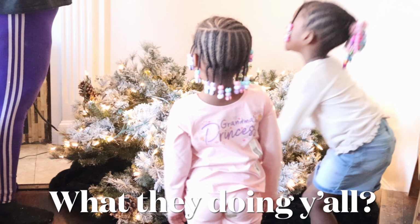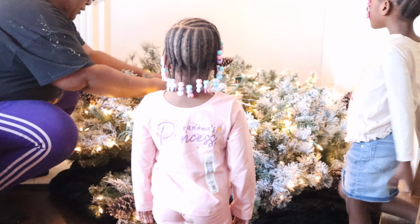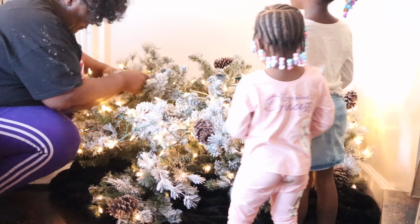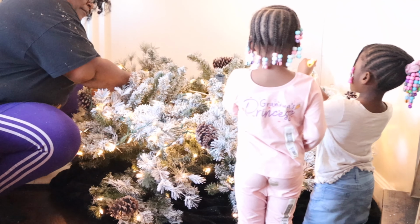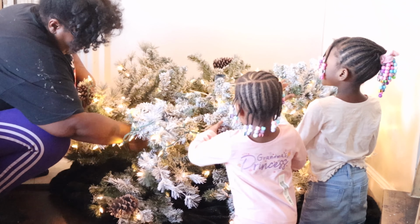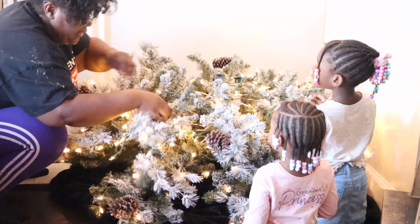How are we gonna fluff the tree? Okay, I'm about to show you. You want to take all the branches and just lift them up like this. Take all the branches and lift them up. No, not the lights, the branches. Now lift them up, like these, the tree branches. Look, let me show you. You gotta lift all these up like that.